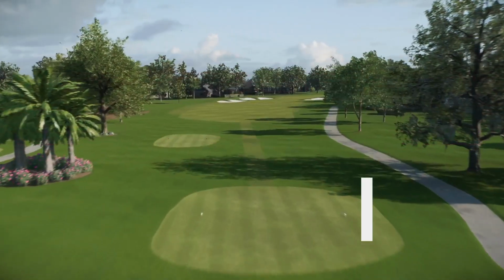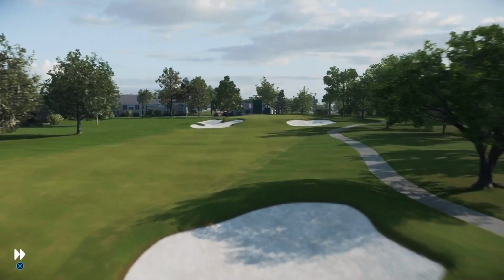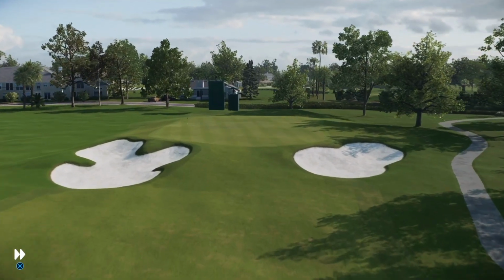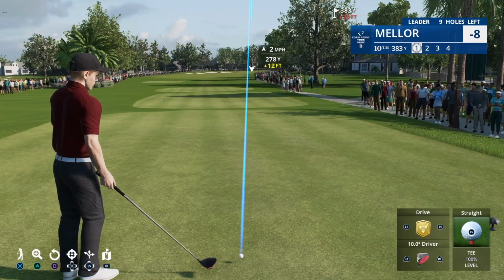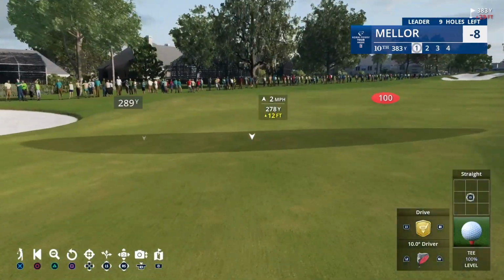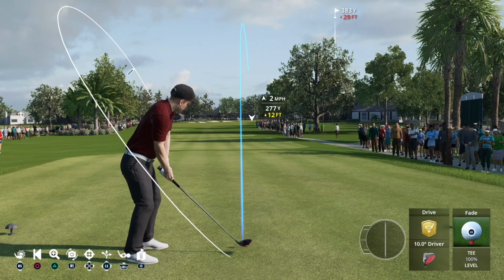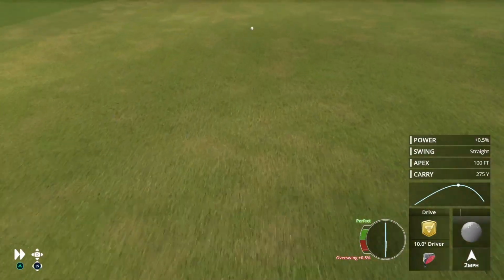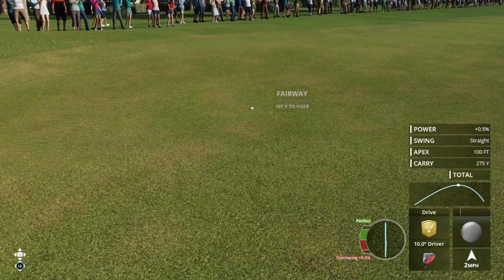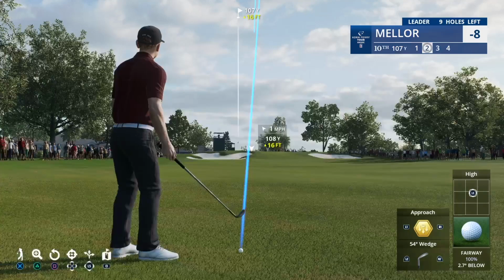The 10th hole here at Bay Hill is not overly long, just 400 yards, but the emphasis is on accuracy off the tee. It's absolutely crucial to put it in play in the right spot, and you'll have a chance to get out of here with a birdie. Turning out to be a wonderful Saturday of golf here, and this, another fine tee shot. From the fairway now, this is the second, 107 to the hole. Would not surprise me a bit if you were to stick this one close.